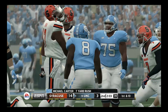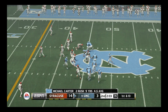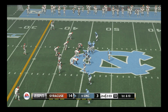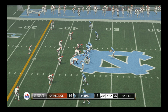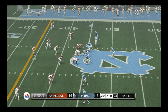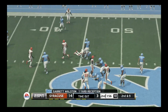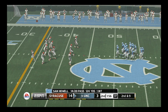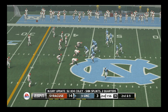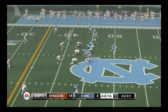Tackle after a decent run up the gut. To catch it, he's got nowhere to go. And he didn't have much of a chance on that play. Boy, this defense has a lot of speed. They're all over him by the time he caught the ball. We've got a 2nd and 9 here. Ball on the 44.